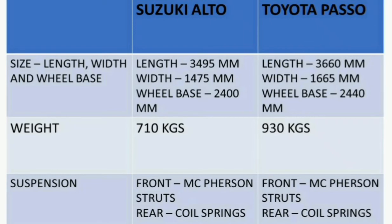So in terms of spare parts, the Passo being a Toyota, the spare parts are a bit on the expensive side. But overall, both vehicles in terms of spare parts, they are affordable and easily available.